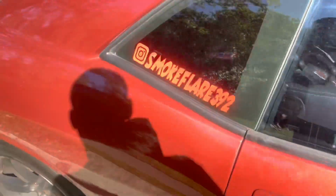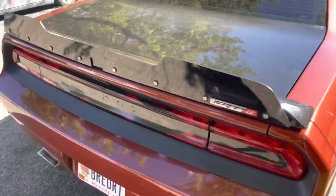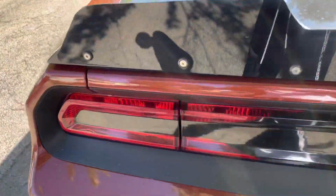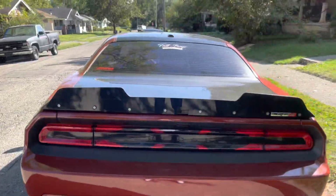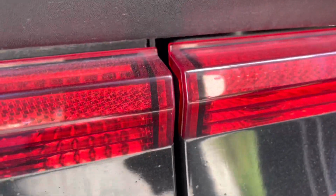And the fifth one, I had to get out the car to show y'all. The fifth thing that I really just dislike about my Challenger is the taillights don't line up. They don't line up. And I got a custom overlay on mine, and it don't matter how perfect you lay it on each piece individually. It doesn't sit straight. You gotta push it down to get it to sit straight.